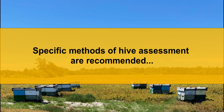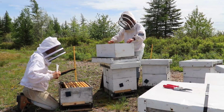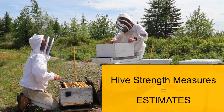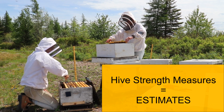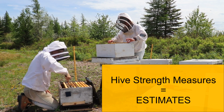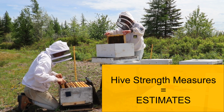Specific methods of hive assessment are recommended for quantifying the strength of pollination units to determine whether the hive strength standard is being met. Short of counting all the honeybees in a colony, which is not practical, all other measures of hive strength are estimates. Only one method of hive strength assessment does not involve opening the hive. This method is to count the number of foraging bees at the hive entrance.